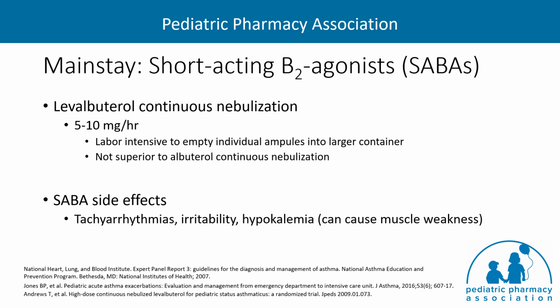It is also possible to do a levoalbuterol continuous nebulization of 5 to 10 milligrams an hour, and I've had physicians ask for that on occasion. However, for the product that we carry, we only carry the single dose nebs of levoalbuterol, and that would be incredibly labor intensive to empty all these individual ampules into a larger container. And studies have shown that levoalbuterol is not superior to albuterol continuous nebulization. So we choose to stick with just albuterol because it's something that we know how to do safely, and it's less labor intensive for the pharmacy.